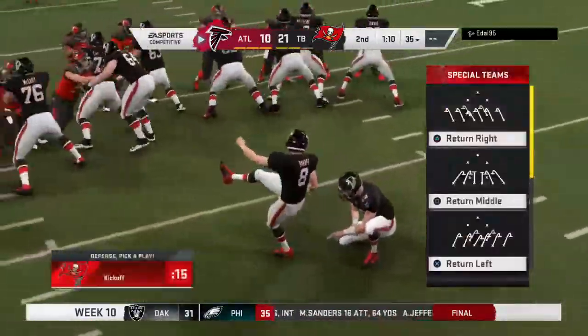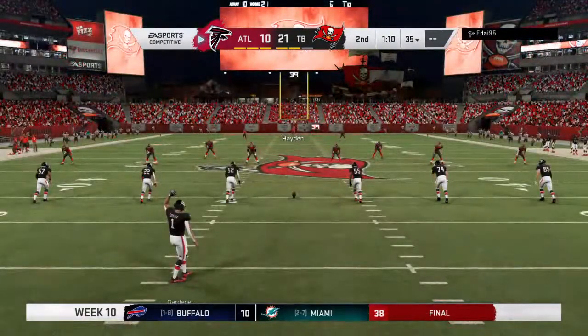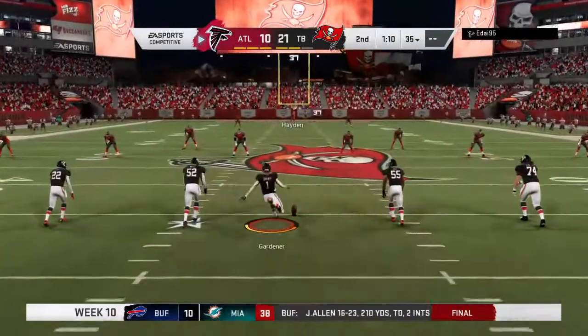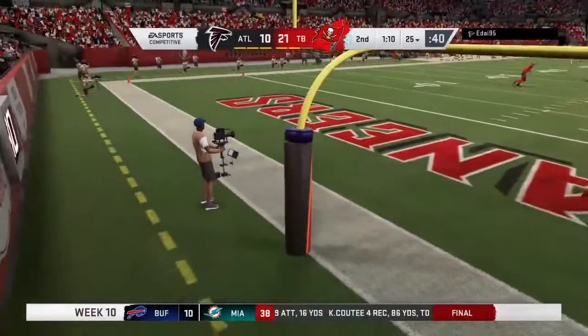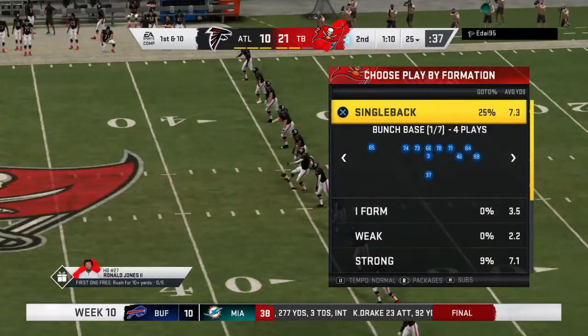It's 21-10. Buccaneers 21, Falcons 10. So now the other return teams out there as they'll try to duplicate what they just saw. And this will be a touchback as that sails over the end line.